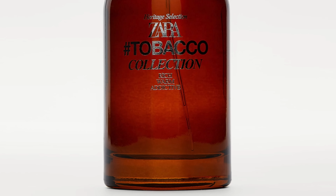You do get that. It's not the same as the original of this. I like the original a little more, but I think for around 20 bucks, this is definitely worth it if you're on a budget with your fragrances. So this is Tobacco Collection Rich, Warm, Addictive from the house of Zara.